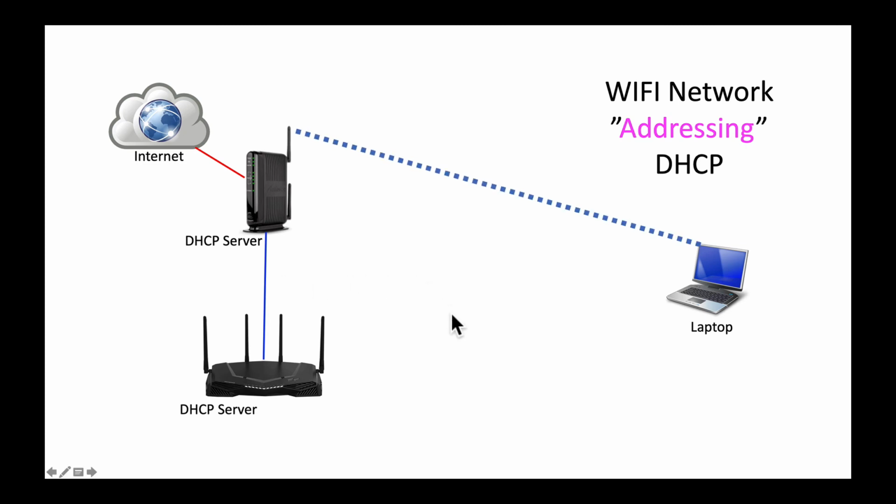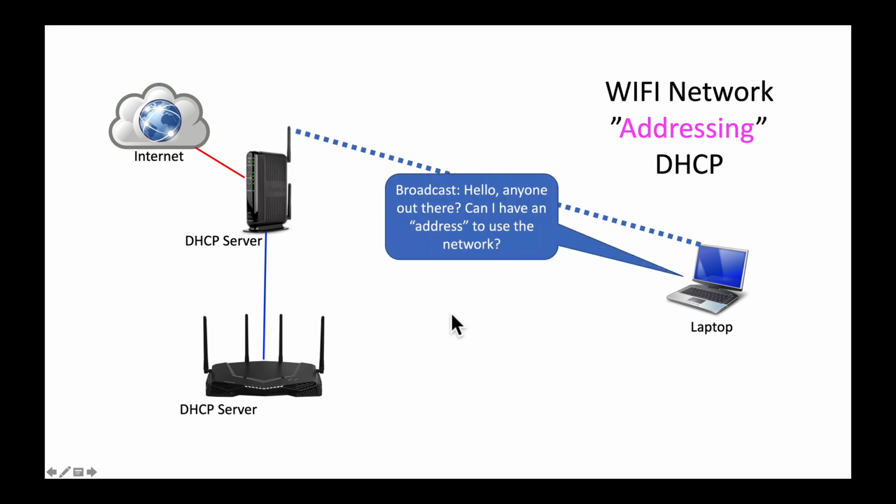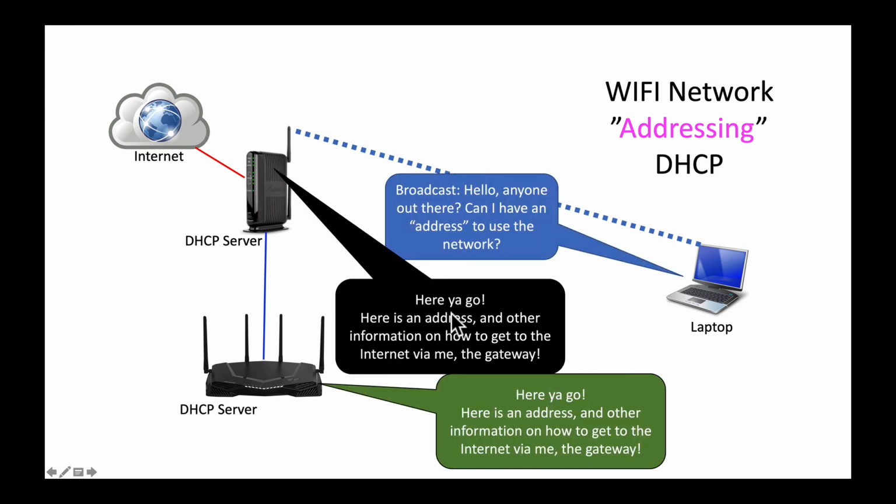So what happens is the laptop connects and says, can I have an address? And both respond. Now, if the laptop gets the one from the broadband router in the black dialog box there, everything will work fine. But if it gets the answer from the DHCP router with the 4 antennas, it won't actually work, because that DHCP server doesn't have the direct connection to the internet, and that's where it poses a problem.